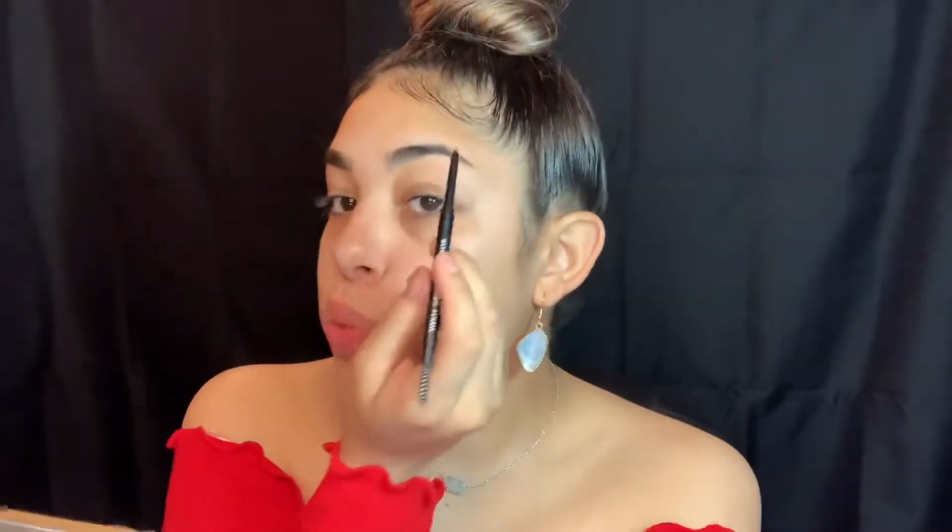And I don't know if you noticed, I changed up the lighting a little bit. I feel like you can see a little bit more as opposed to having all that light.